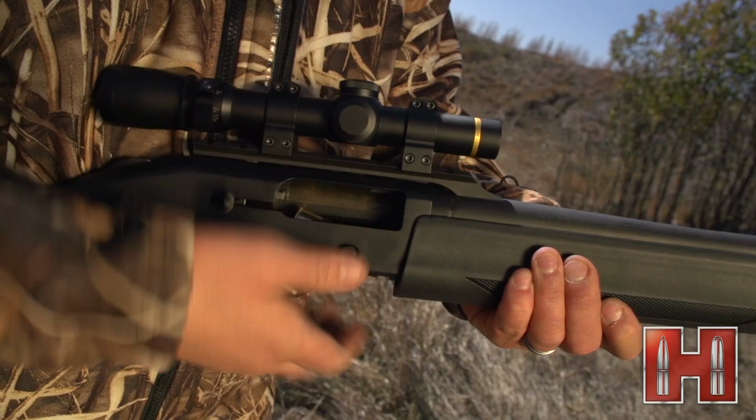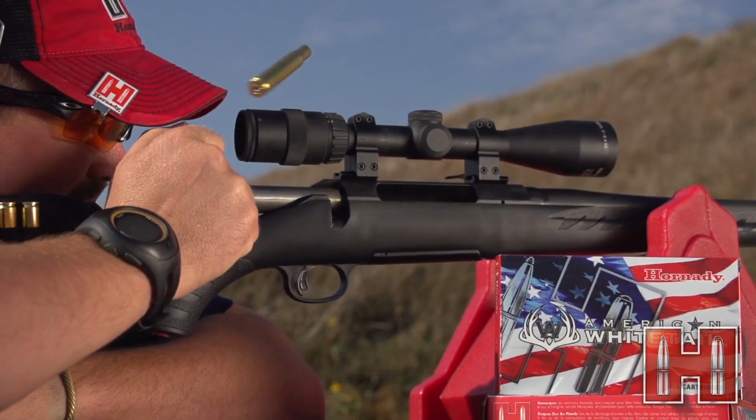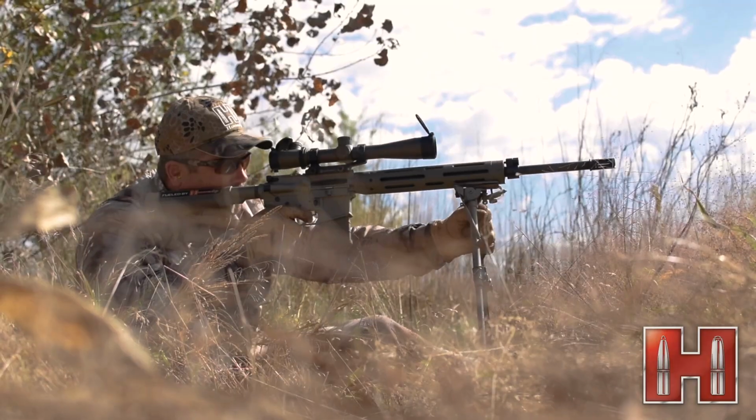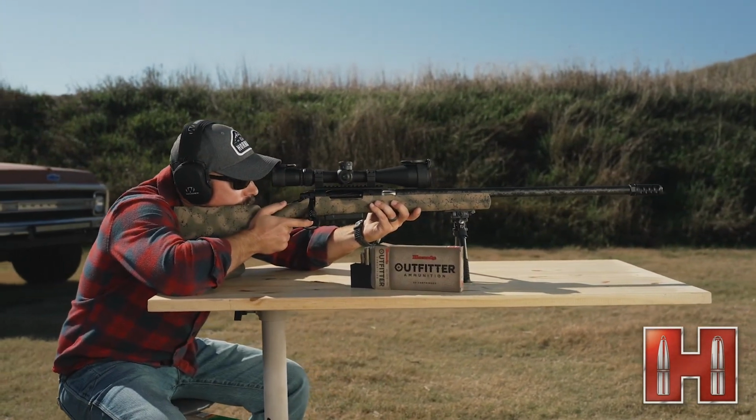Hornady, 3 generations, 1 family, American made, American owned, accurate, deadly, and dependable. 75 years strong.